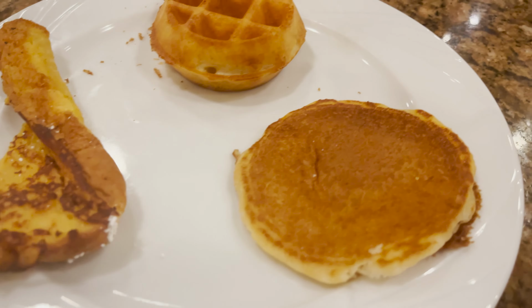First things first, let's try the pancake because the pancake looks absolutely amazing. As you see, nicely cooked, looks soft and fluffy, hopefully tastes nice too. So let's give it a try. Overall, not a bad pancake. It's not the best pancake, but it's also not the worst either. It's a decent pancake. Let's try the waffle.